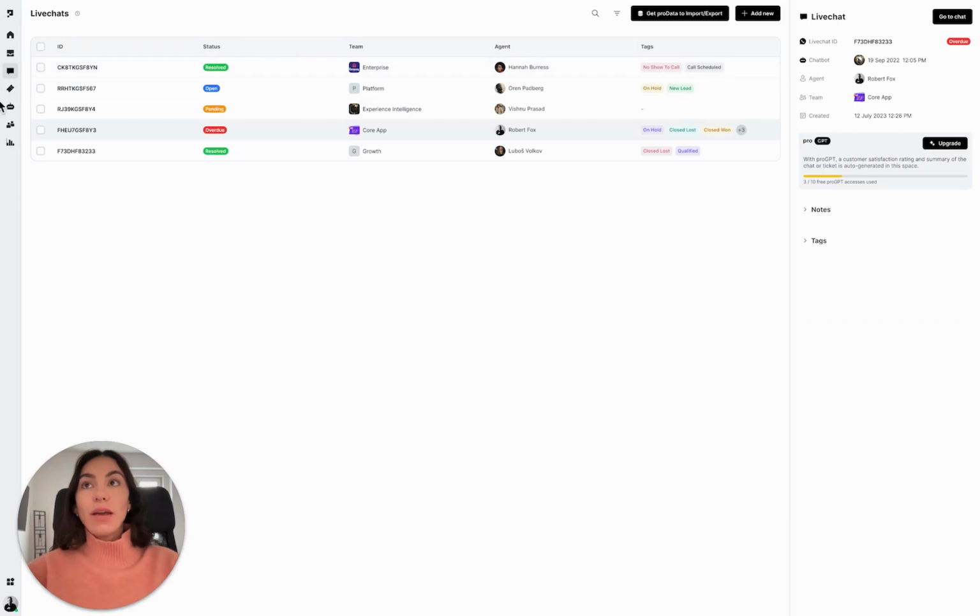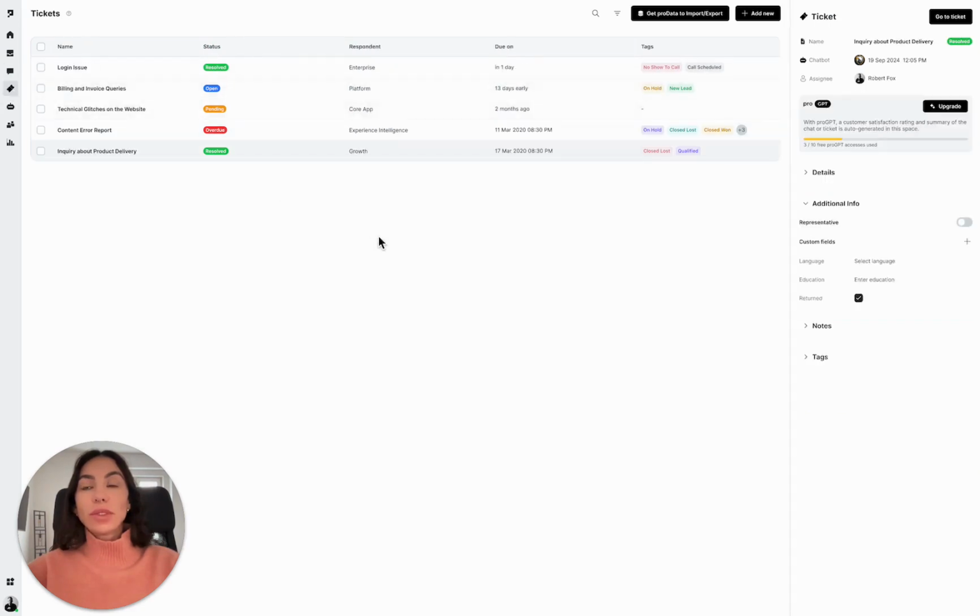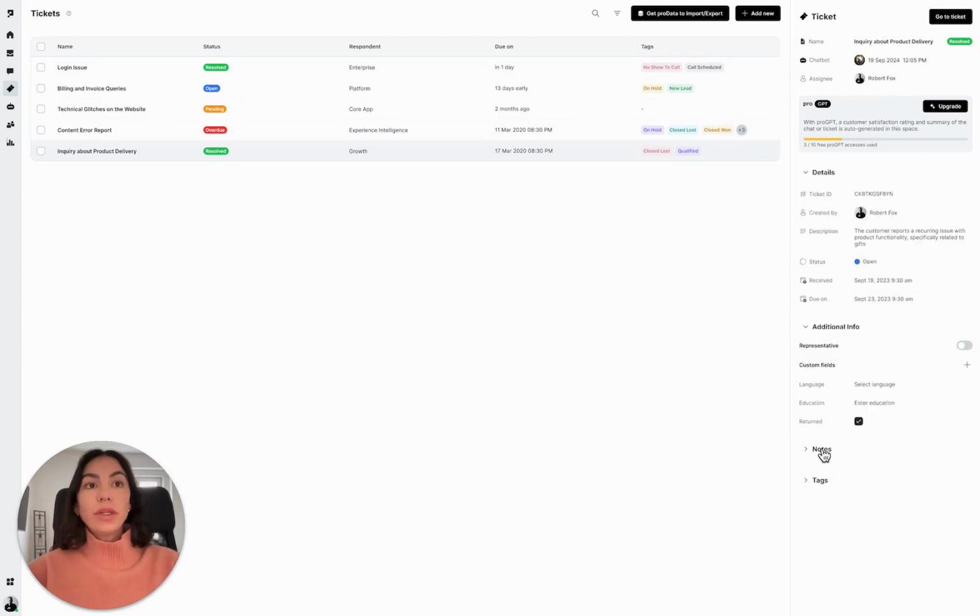So we have live chats and tickets also separated. If you want to check any history of tickets and live chats, you can come in here and apply any filters that you want and see everything that was handled by your agents. On the right-hand side, that's pretty similar. So there's a ticket, you're going to see information about the ticket.